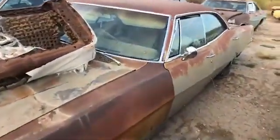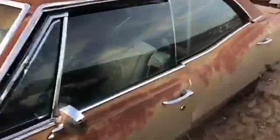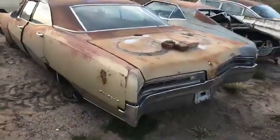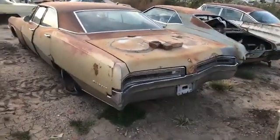4-door hardtop, pretty good lines on this car. And just like all these, the inside's just full of extra pieces. So just because you don't see it on the car doesn't mean it might not still be there. Once again, a pretty complete old solid car, not a bad old car with a lot of good pieces left on it.